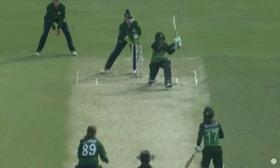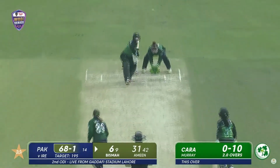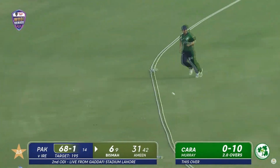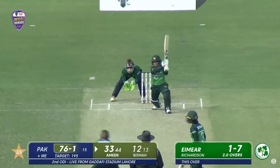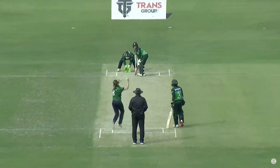And again, just a bit slow through the air, isn't it? And Sidra Amin, even though she's taken it off middle stump, has smashed it away for four. I think the two fielders in the deep on the leg side are in completely the wrong positions. Oh, that's a boundary. Full tosses are to be dealt with the way she has done on this occasion. Just passing near the fingertips and will be a boundary.